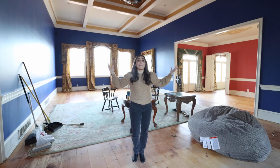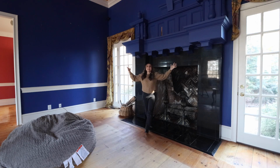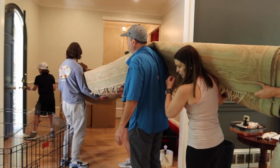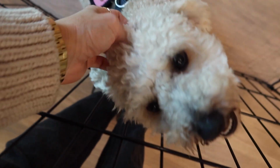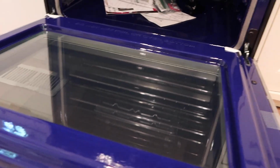This room really is this big. This fireplace is huge. How many people does it take to carry one ginormous, nasty rug? Every time I come up here, I feel like I see it for the first time. Like a little stuffed animal. It's so cute. Yes, you want. Isn't that amazing? It's literally Greek blue. Yes, I actually get this excited.